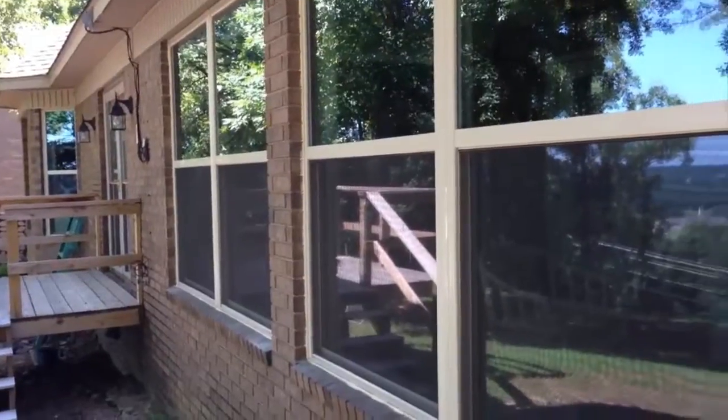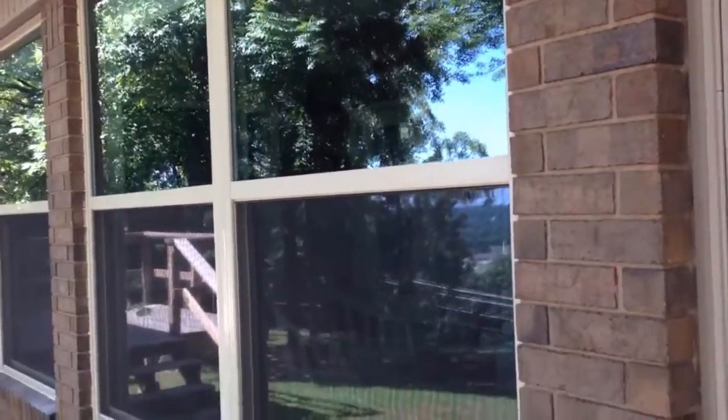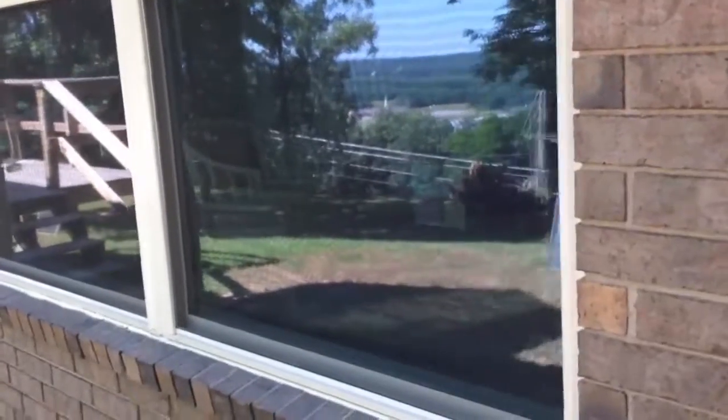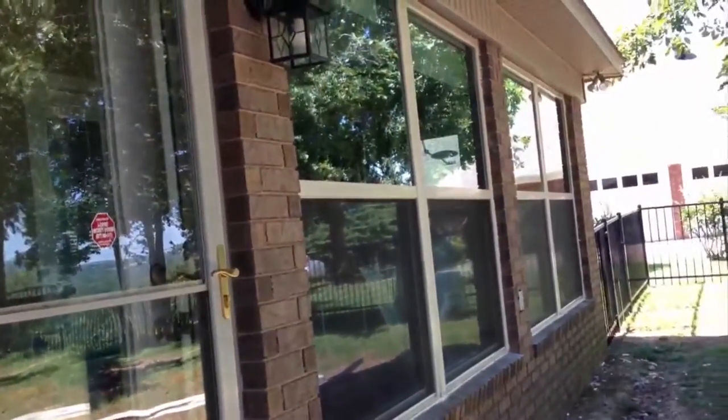Homeowner had immediately noticed a change once we put these windows in, not only in the temperature difference, but also in the noise level. Now all she hears is what she wants to hear, and she can open the windows and hear the birds and everything in the back.